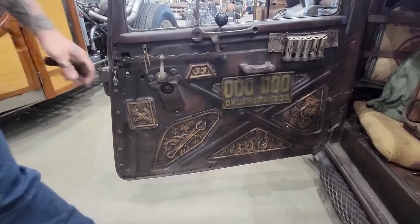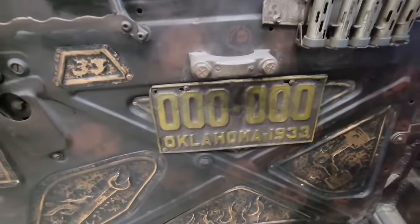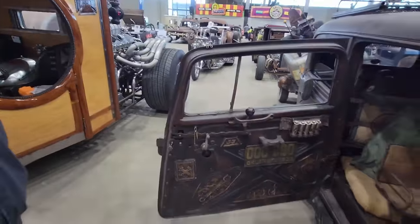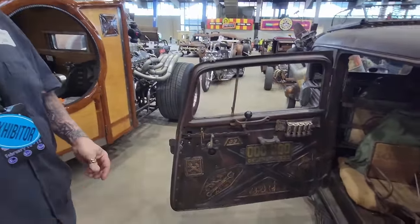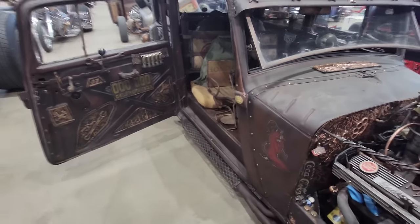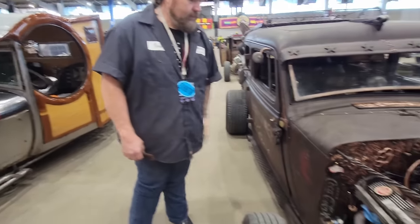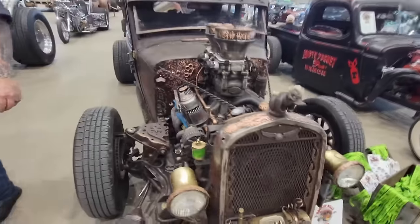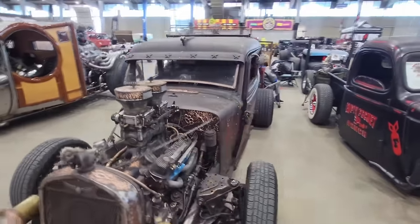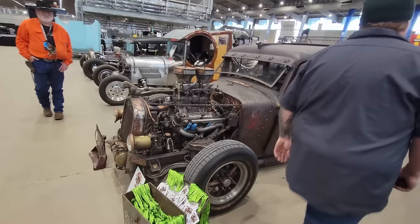Most rare tag you'll ever see. That is way, way cool. Where'd you find that at? Off an old barn. Just head screwed to a barn. Really? That's crazy. We gotta go back and check out your trailer and stuff too. Give everybody a little better look at your car.